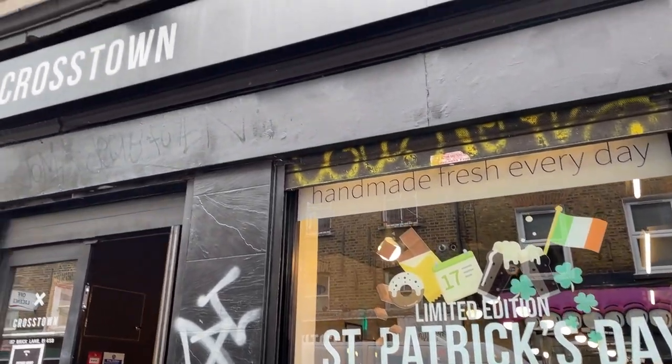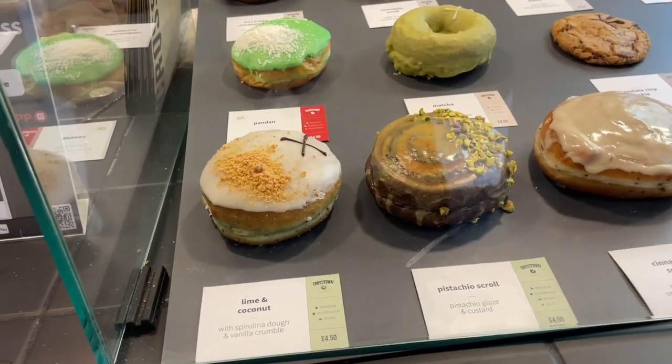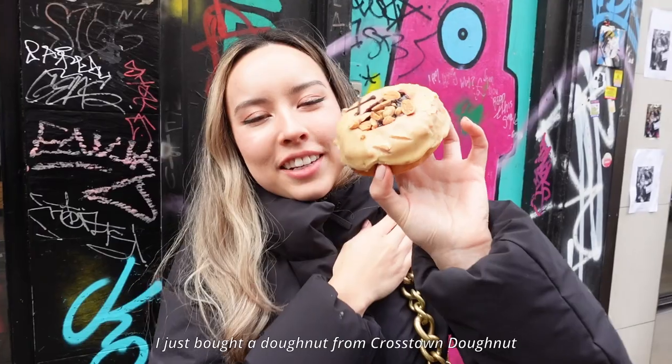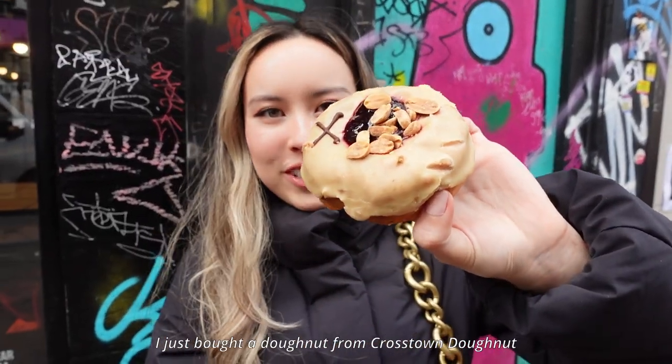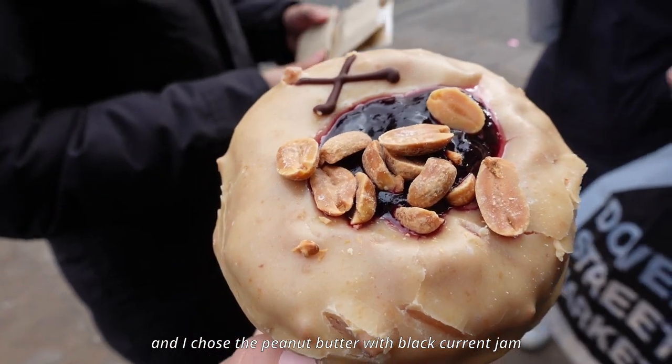While walking, we saw this Crosstown Doughnut place that I saw on YouTube on Always Hungry's channel, so I wanted to check that out. I just bought a donut from Crosstown Doughnut and I chose the peanut butter with blackcurrant jam. Let's try first bite.